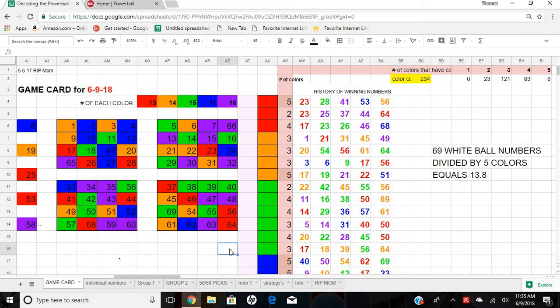How this works is, I took 69 white ball numbers and divided it by 5 different colors, and that equals 13.8. So my goal is to have at least 13 or 14 numbers per color. For this drawing, I have 13 red numbers, 14 orange, 15 green, 11 blue, and 16 purple numbers. The number of colors changes with every single drawing. Over here to the right, this 234 tells me how many color code drawings I kept track of so far. And again, these are the color code drawings.